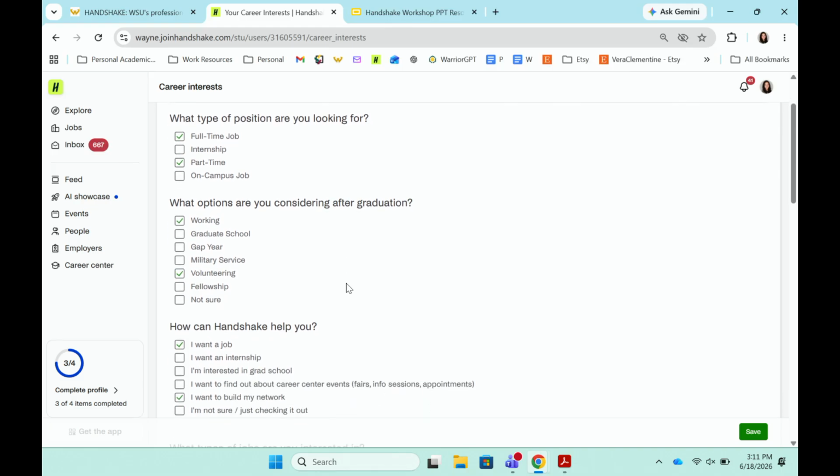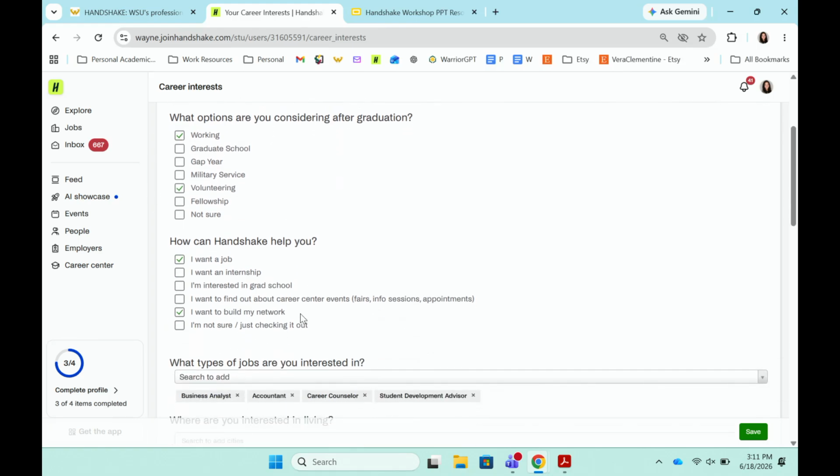are looking for, full-time, internship, part-time, maybe an on-campus job. You can find a lot of positions for on-campus student assistant and federal work studies on Handshake, and you can actually filter directly for them if you know that's something you want to look for. But you can also put that as your interest. You can do what your options are considering after graduation, maybe a fellowship, gap year, graduate school.